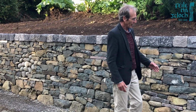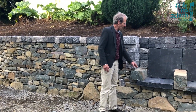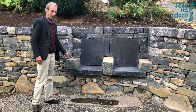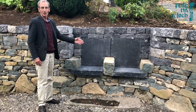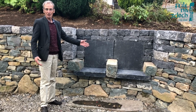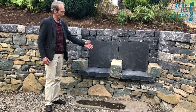And in honour of their memory and their generosity, I decided that I would add a seat into the wall. This is a welcoming seat. I would like to call it a friendship seat. The reason I would like this seat to be known as a friendship seat is because there is a seat here for me and there is a seat for a visitor. And whether that visitor is a familiar face to me or a stranger, if they sit on this seat alongside me, they will be a friend.